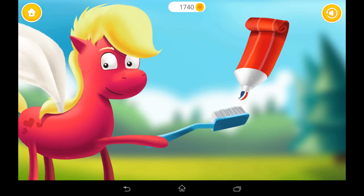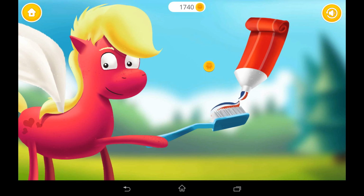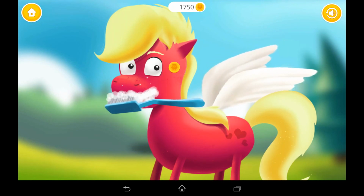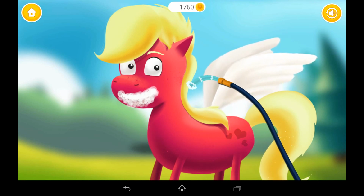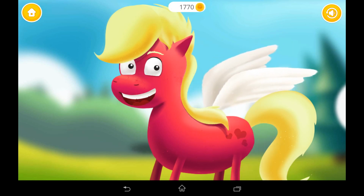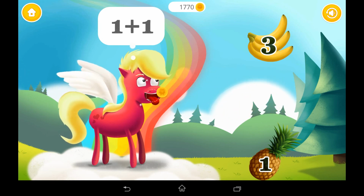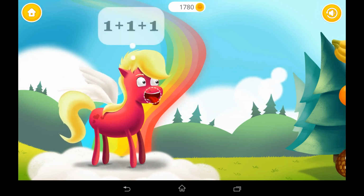Put the toothpaste on a toothbrush. His teeth. Great! Now rinse it. Pony is hungry. Drag the fruit with the correct number into Pony's mouth. 2. Yay! Excellent! This one is tough.